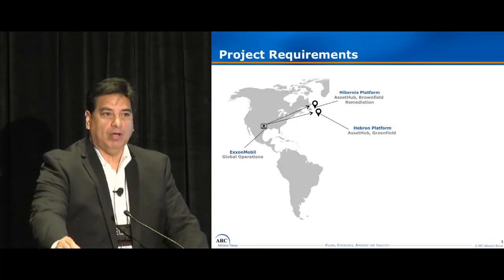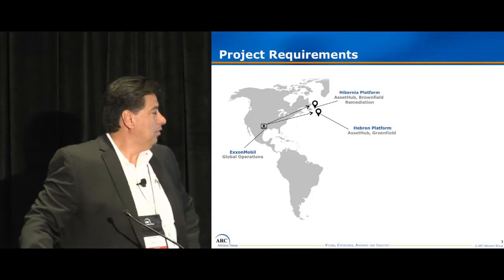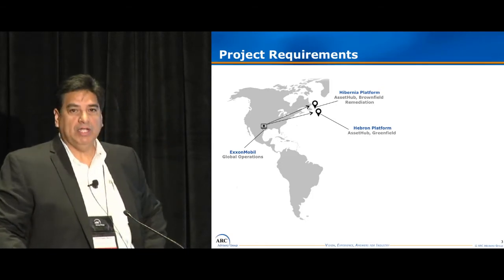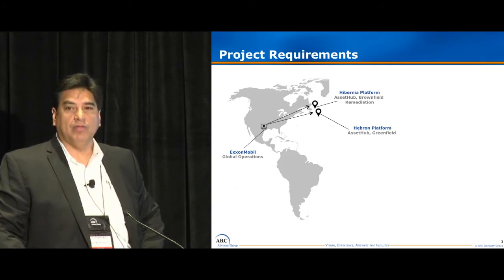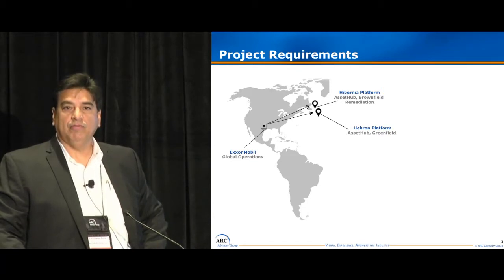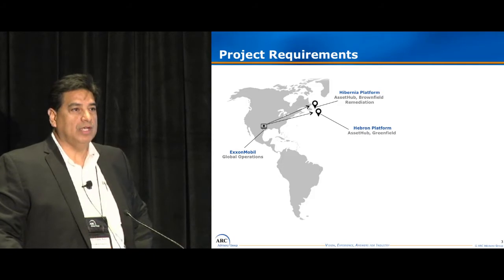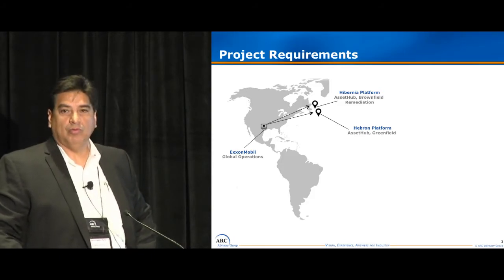Our project requirements are for 2 platforms off St. John's. One is a brownfield remediation and one is a greenfield project. And the difference, for those of you that this is a new term, is that greenfield is a new build. It's an $850 million project. It's a platform that will do first oil in 2017.